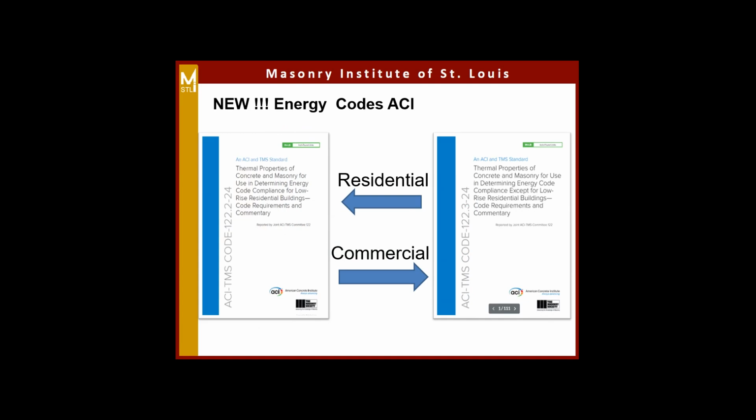There's another code out there that addresses this whole issue of thermal bridging, and it will give you guidance on when you have to worry about it.